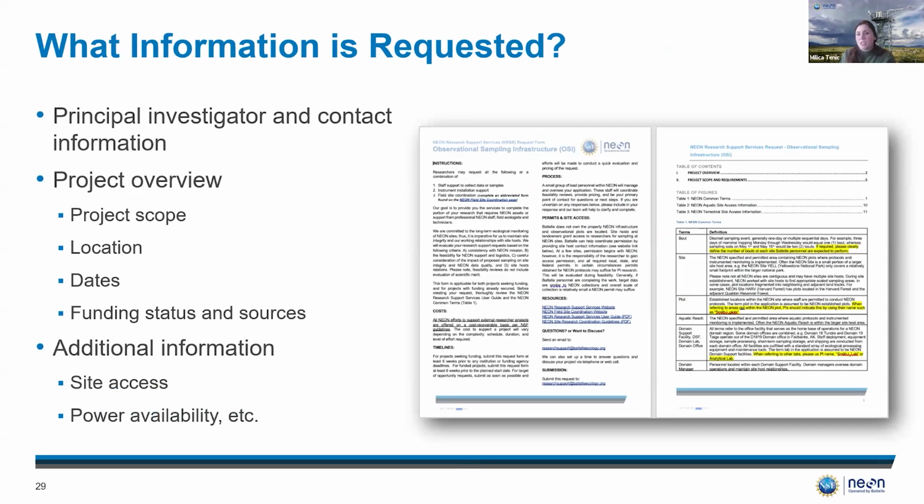Each request form has questions that allow us to start understanding the proposed project. So this starts off with information on the PI and contact information. We want to see a project overview so we can understand the scope, location, dates, the funding status or sources, as well as any additional information that will help us understand how NEON would be supporting your project, or what are those resources that are being requested. If you have an SOP that you're working on or have already created and you'd like to implement it at NEON sites, please send that over.